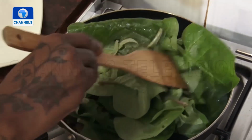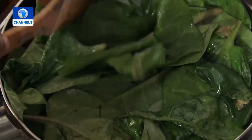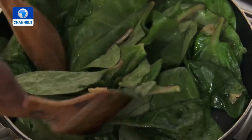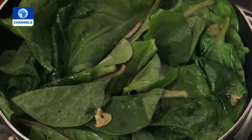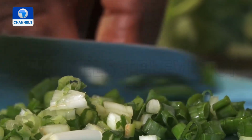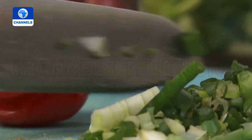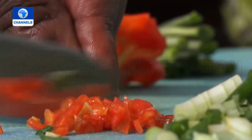It seems like a big handful, but you know what? It's going to wilt away with the garlic flavoring it as it cooks. We'll just give that a minute. The idea is to get as much flavor as possible into the somewhat bland egg white. See the flavor building up?